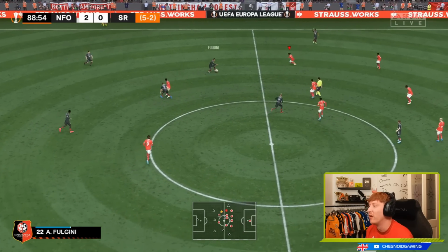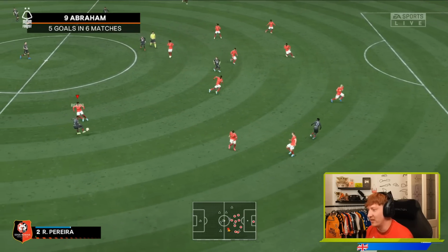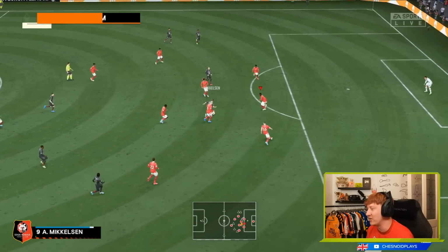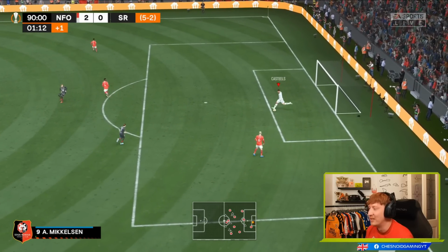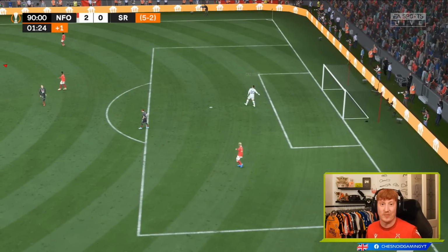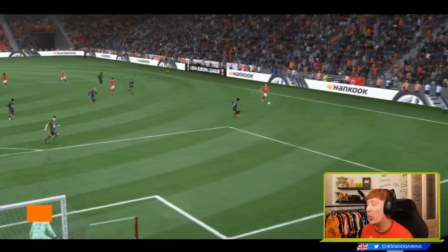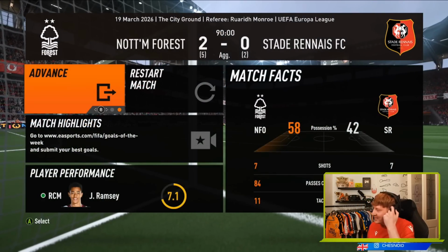2-0 on the night. 5-2 on aggregate. And, well, they are definitely out of it now, Stade Rennais. Sorry, lads. No Accrington Stanley-esque story for you here. Although, to be fair, comparative levels of ability, they're much better than Accrington Stanley compared to the other talent that's involved in this competition. But we have just knocked them out. Who we'll face in the quarterfinals is yet to be decided.